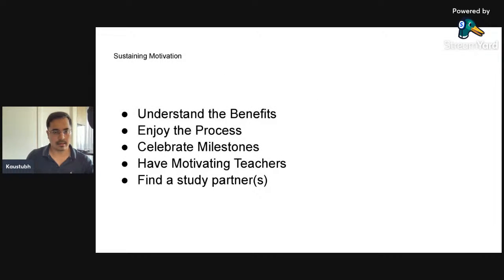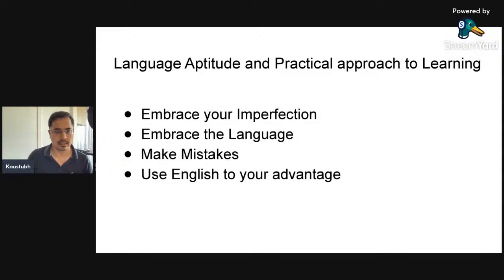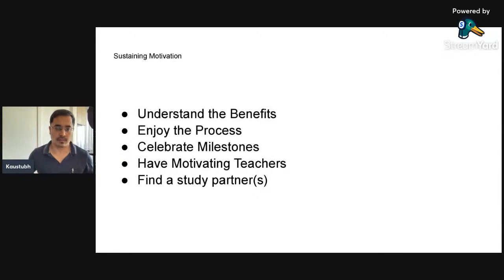Then we move on to the second point, which is sustaining the motivation. This definitely has been one of the biggest challenges for most of the students that we have worked with in the last 2.5 years. People start with a lot of enthusiasm, a lot of hope, a lot of positivity, but it's not a short journey, it's a pretty long journey. For the best case scenario, we are talking about 9 to 12 months, but most often it's more than that, because students find it very difficult to sustain the motivation.